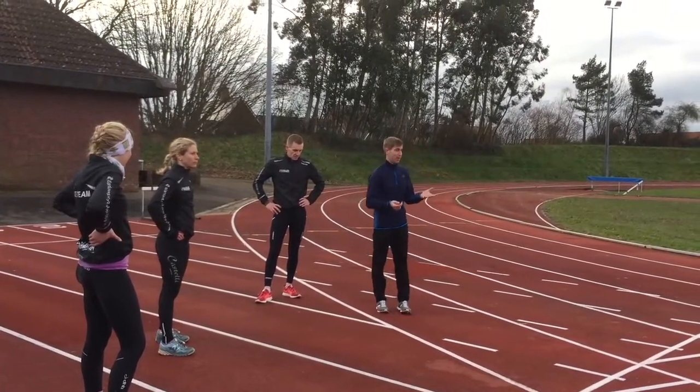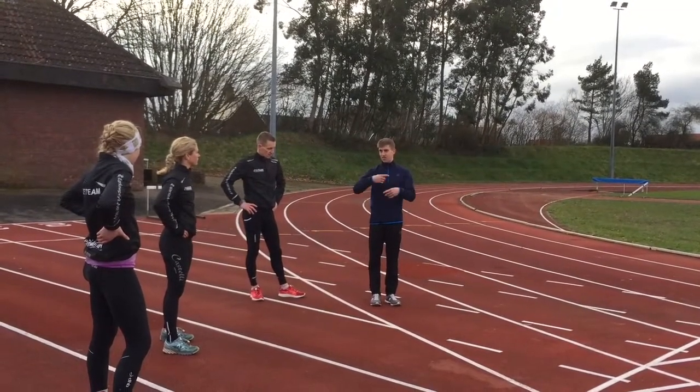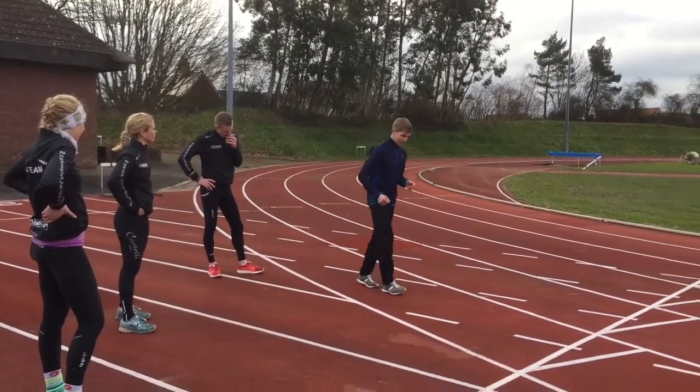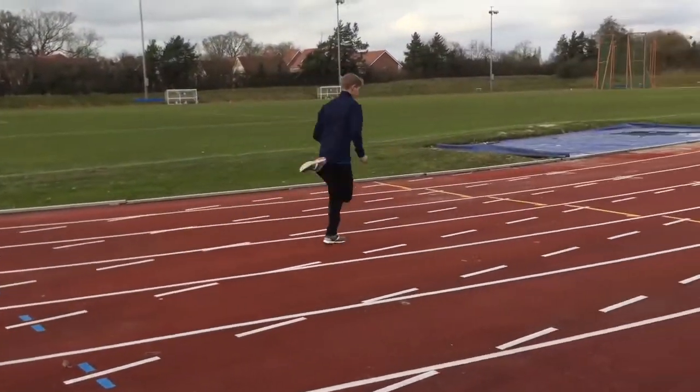So I'll show you roughly what we want. But it's going to be heel flicks, kind of opening up into a stride, and you finish running pretty fast, but you're going to be relaxed at the same time. Okay, so heel flicks are up, and as you move along.